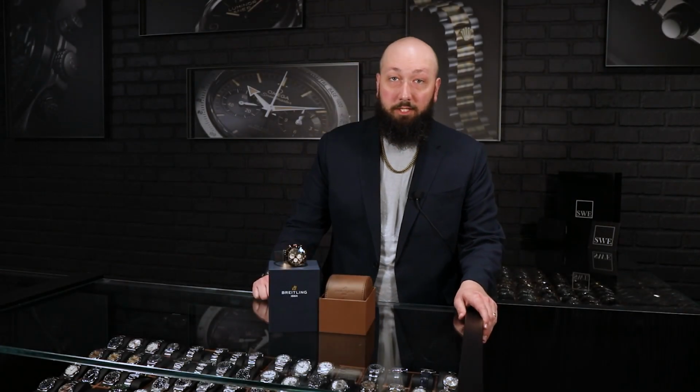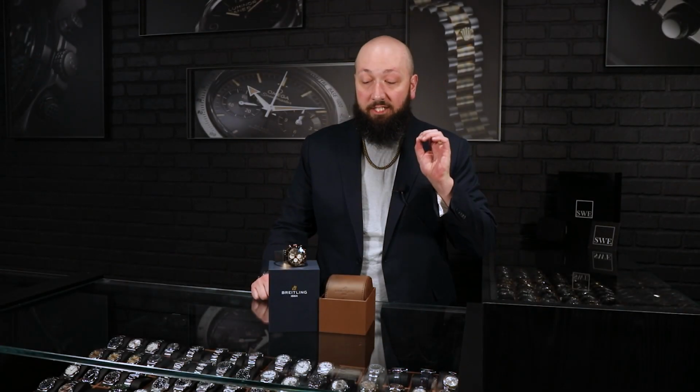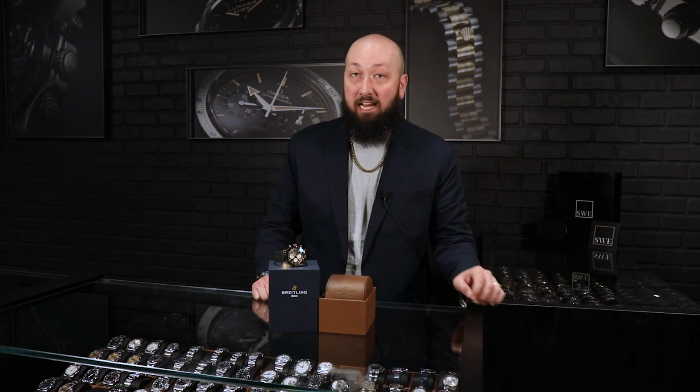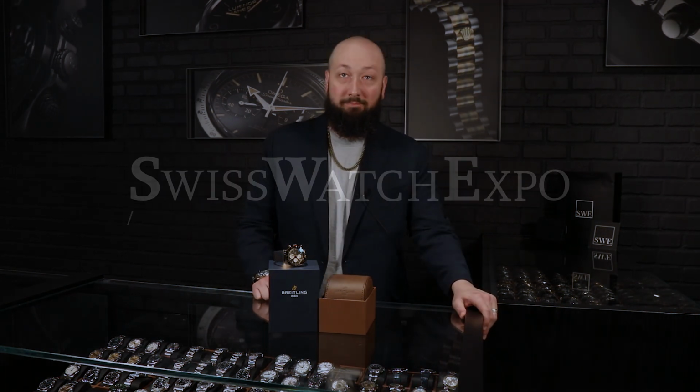Fresh from the showcase here at SwissWatchExpo, we have a Breitling today that is super unique because they don't make it anymore, and they never made that many of them to begin with.